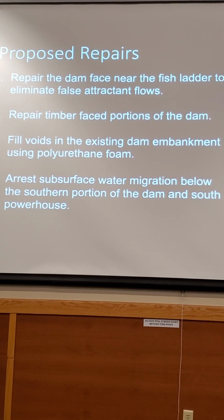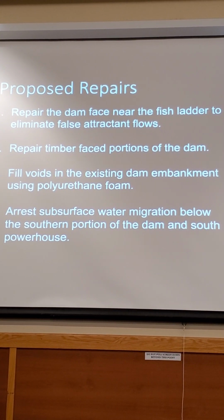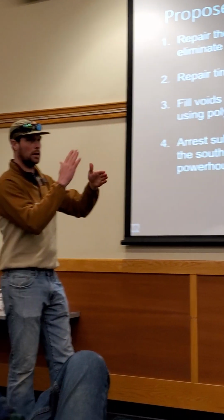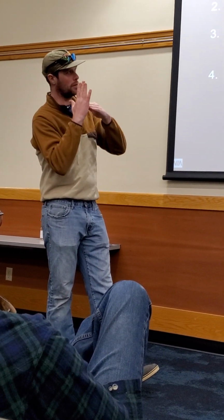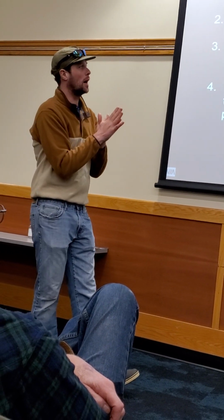They're going to repair the timber face portions of the dam. So some of those timbers that I showed you before are really falling apart, and they're going to put steel plates in the ground. Not the best solution, but it's a solution, and put some beams between them. They're going to do that right in front of the dam.